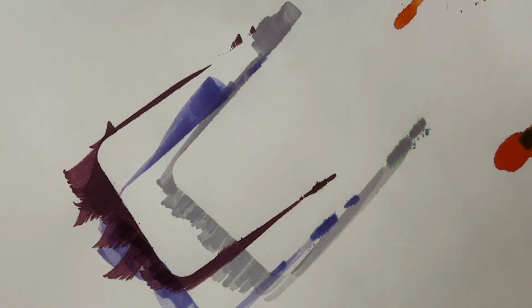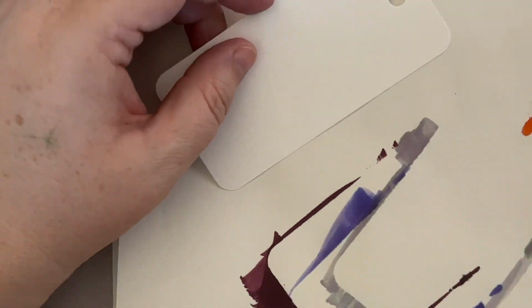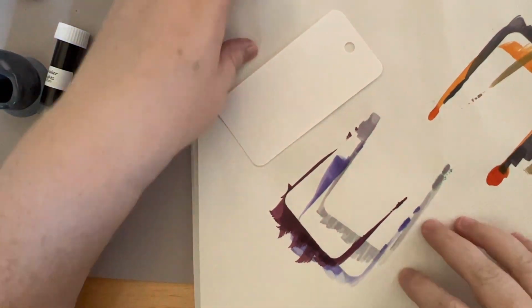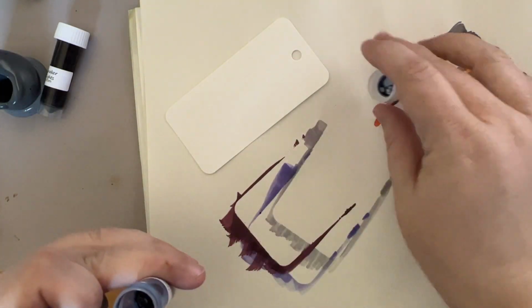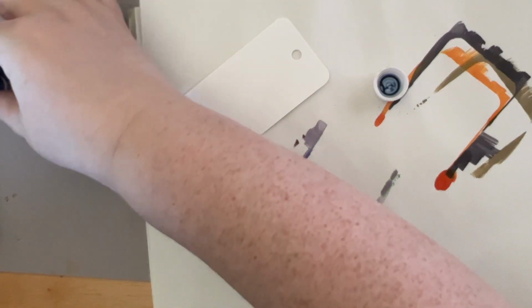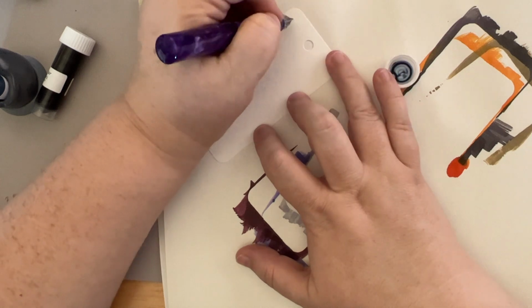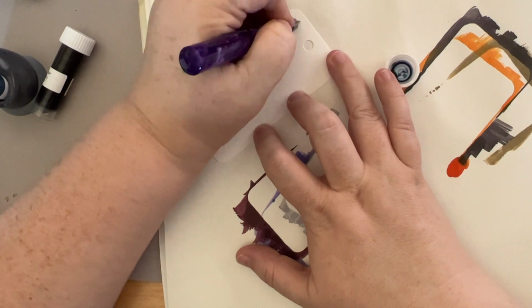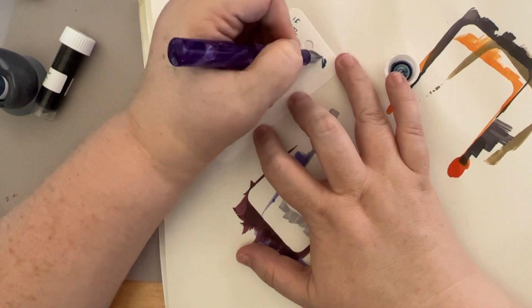And last but most certainly not least, we have Abalone, which is another one of those beautiful multi-shaders. This is more of a blue tone, but it's really lovely. Petrichor leans a little more gray or green. This leans a little more blue, and it's lovely. It's one of those dusty blues that I really enjoy.